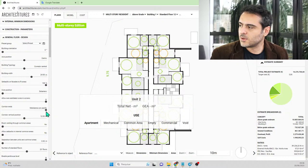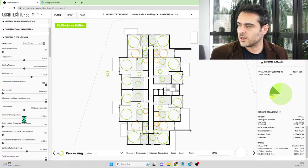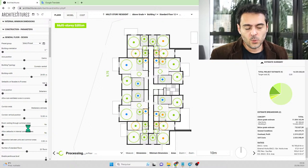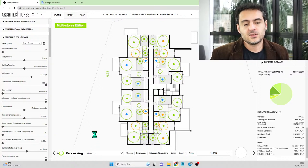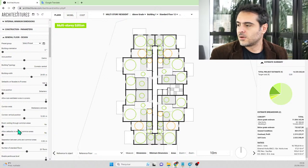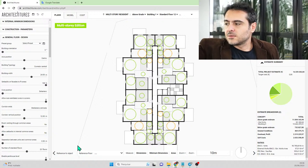Okay, it didn't change too much. So let's go back to Medianera Centrada and let's take a look at something else here. What can we do to improve that even more? Since I added 24, it's requiring more processing time, but I think it's working great, right? Imagine drawing this. So let's wait some more. Okay, now we have this.